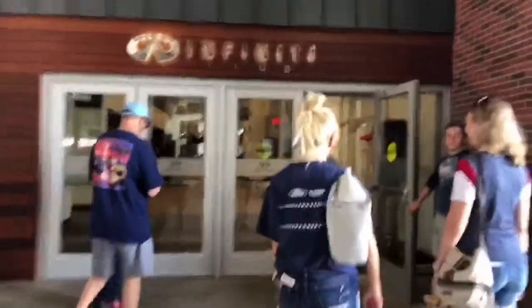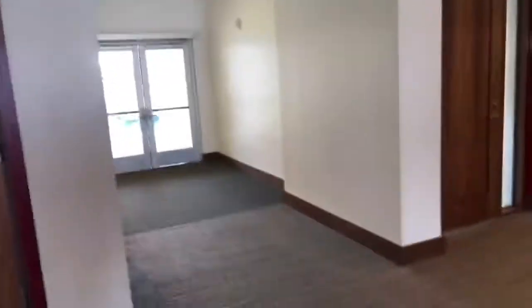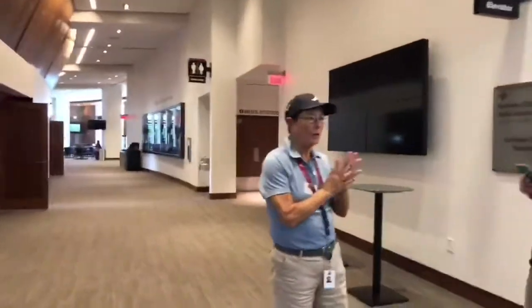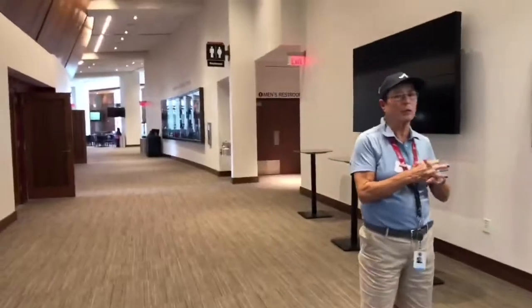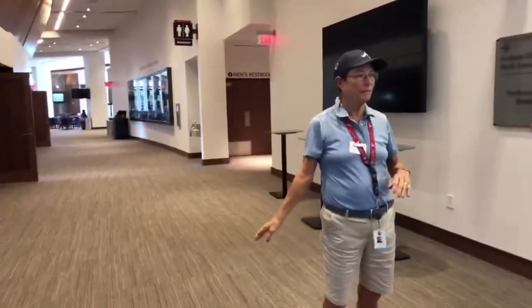Now, these are some of the more exclusive clubs. And again, there are more city views. No matter where you go in the park, you can look around the city. Another bobblehead. These are the suites. The Infinity Club. This is what I call the corporate club. We have 24 suites in here. They range from small, medium, large to executive.